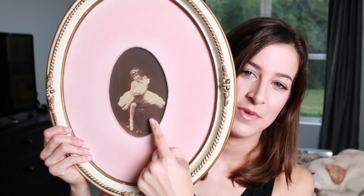So my home favorite for the month of January is actually a super sentimental thing. It is a photograph of my great-grandmother when she was very young in a little tutu and some ballet slippers, and I'm pretty sure this photograph was taken sometime in the 1920s. I'm going to try to show it to you without the light reflecting in it so you can't see. But this is my great-grandmother. Her name was Charlotte. She's just beautiful, and I loved her.